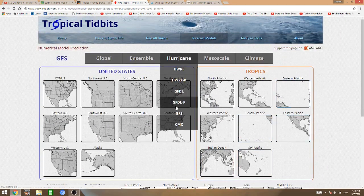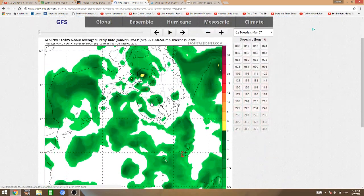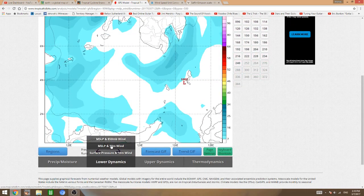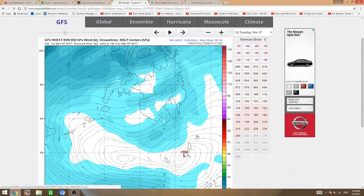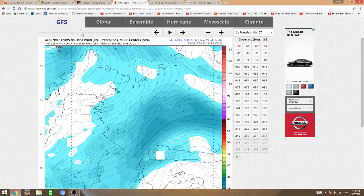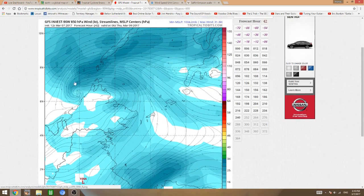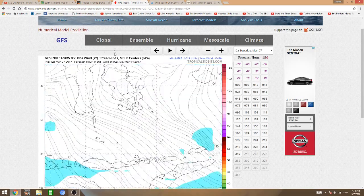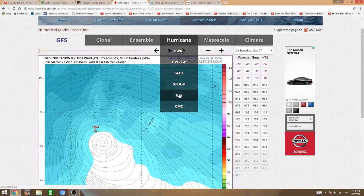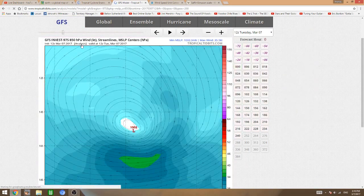Let's take a look at some other systems. So that's the forecast for Inawo. Let's look at Invest 90W. Let me change this to the wind. Okay, so here we are. Let's go to this one here. I think this is 90W that it's referring to. Okay, so it's having a hard time following it. This might be it over here. I'm not sure. But we're not really seeing anything tropical storm force, so I'm not going to really spend any time on that until the model focuses in on where it actually believes it's going to be. I think the model's confused right now.